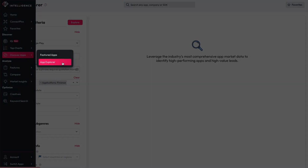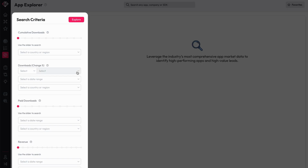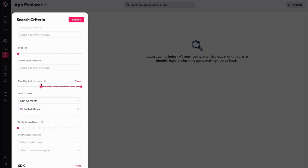App Explorer is another option to build pipeline using granular attributes. For example, to identify high-value prospects with significant growth potential, set the download change criteria to greater than 30%. Next, select monthly active users greater than 1 million.